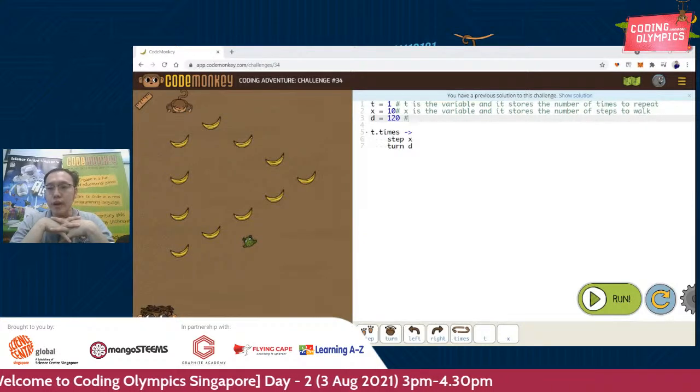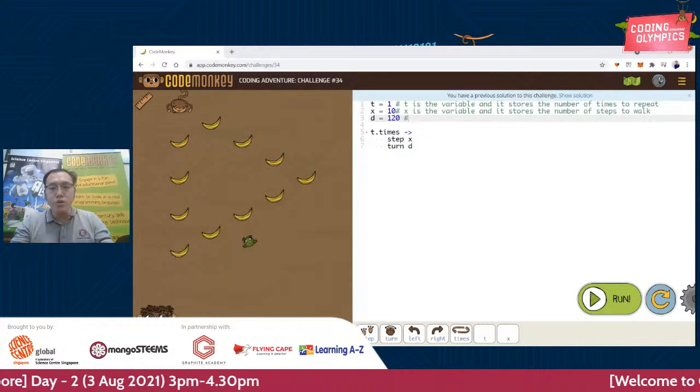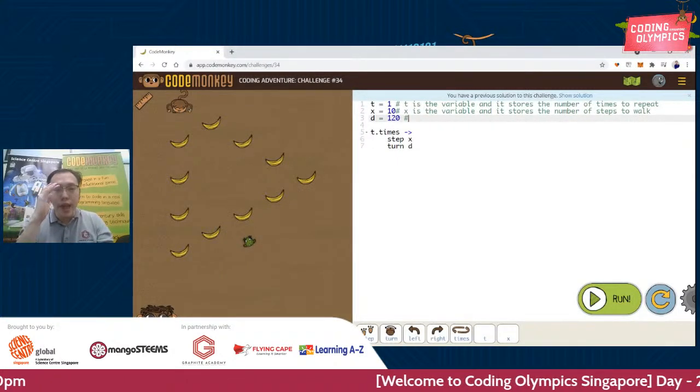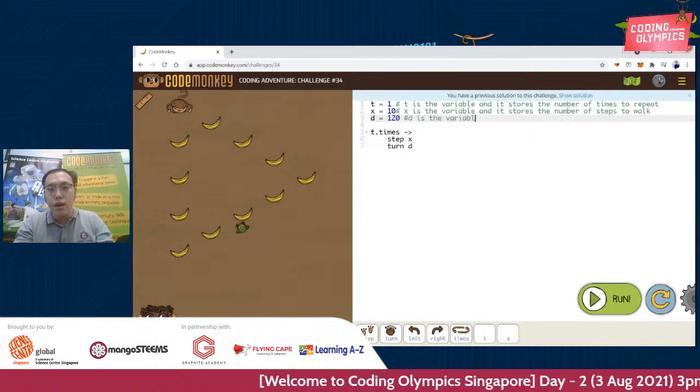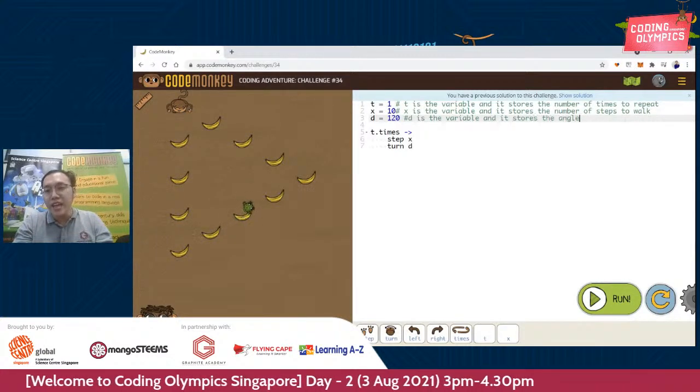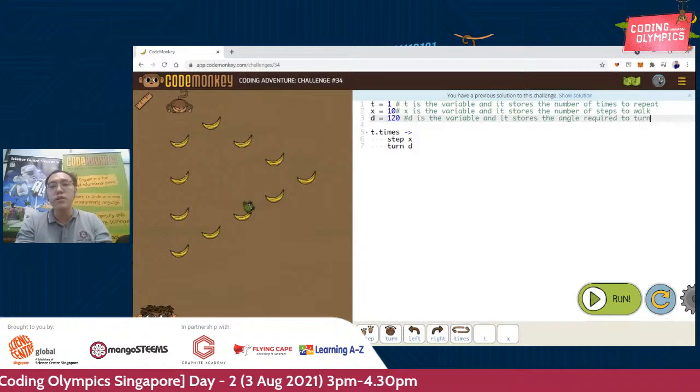So we see, do we need to write there? What is the X? Angle, very good. D represents angle. Great job, students. Who was that? So D represents angles. So D is the variable. And now D stores the number, the angle required to turn.